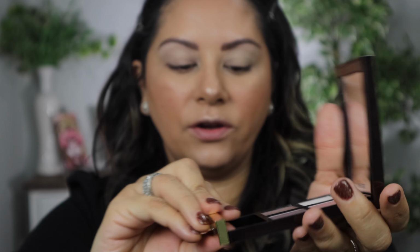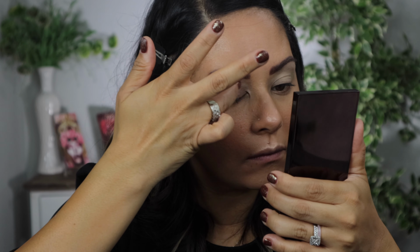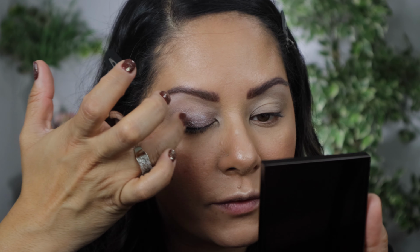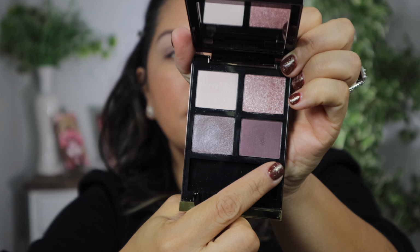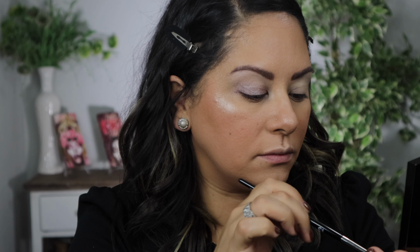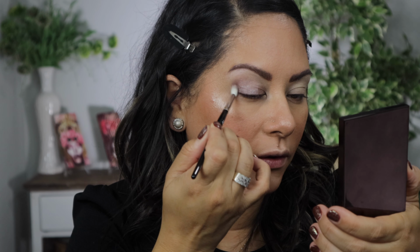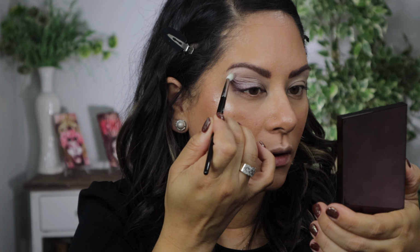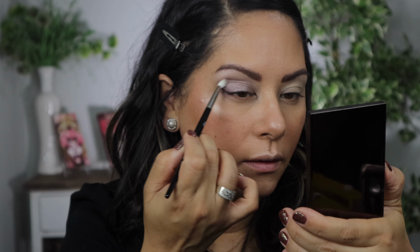So I will take this lilac color here and just with my finger go into the pan. Do you see that light wash? I don't know if the camera's picking it up, but it's such a beautiful lilac shimmer. And then I'm going to take a Refer number 13, and I will be going into this purple here. And I'm going to just darken up the outer V, but very, very lightly. Again, the look today is very, very subtle, very subdued. Just an everyday wash. See that there? So pretty. And that's all I'm gonna do.